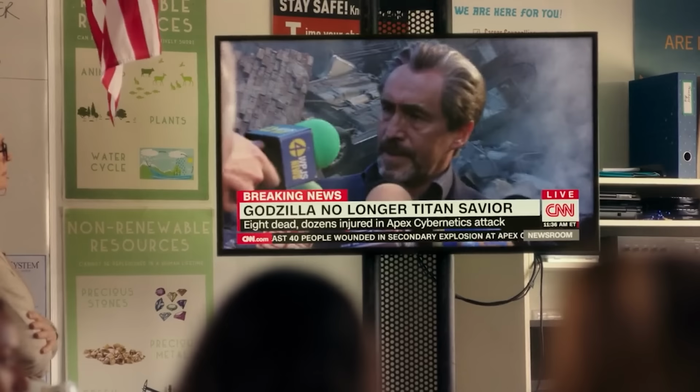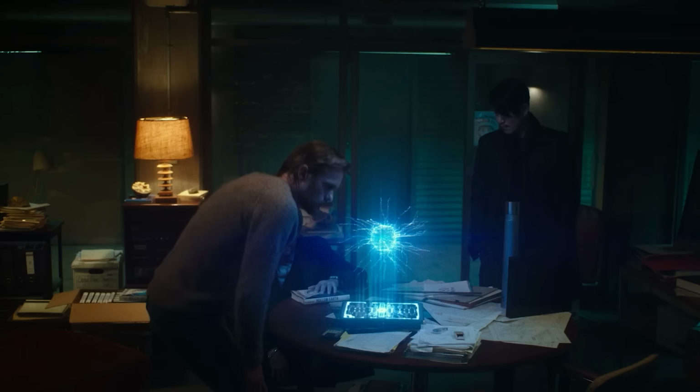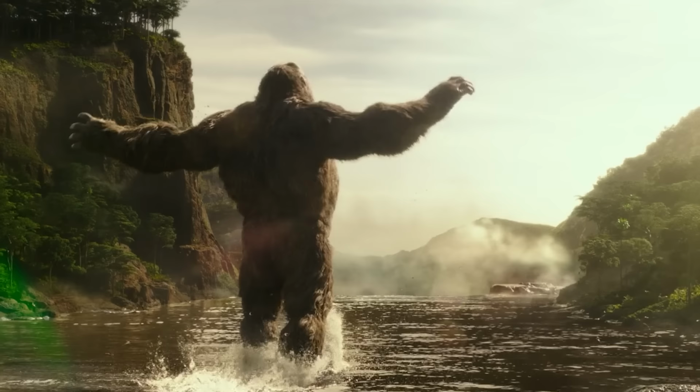So rightfully, we should expect to see the world still recovering, more plans in place for these sort of things, and new discoveries around the Titans and what they want. This could be the same spot where Kong left Weaver and Conrad at the end of Skull Island's movie. I'm not too sure, they just look very similar.